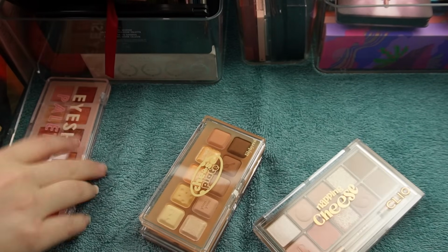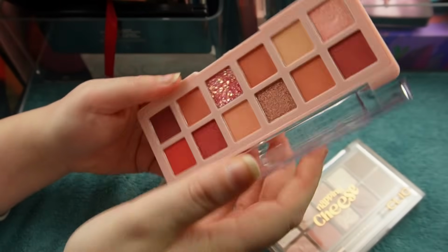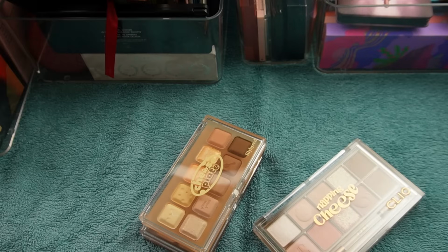And then we just have some new things. So I have Pink Flash. This was dirt cheap. It was only €5. I was like, I might as well try it. These are not my shades, but I'm going to try it for a review.